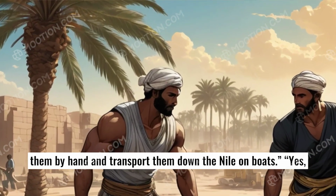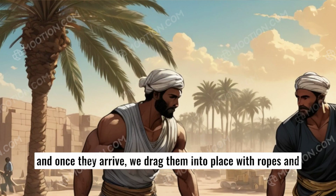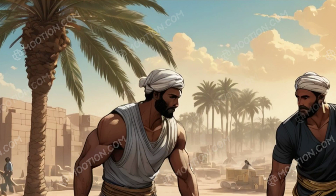We cut them by hand and transport them down the Nile on boats. Yes, and once they arrive, we drag them into place with ropes and sleds.